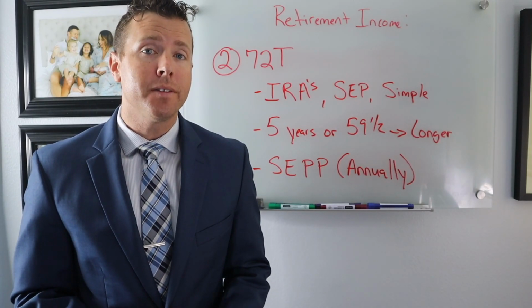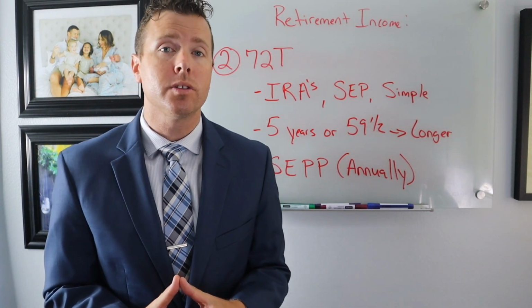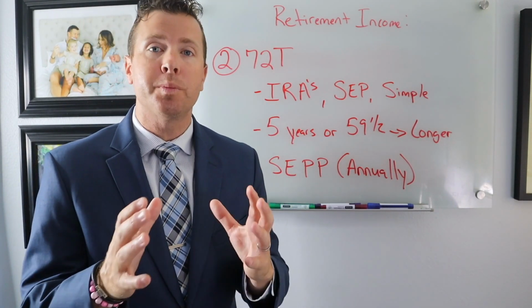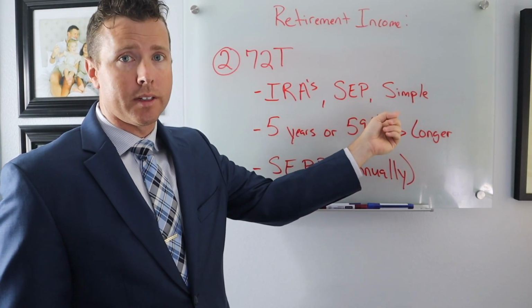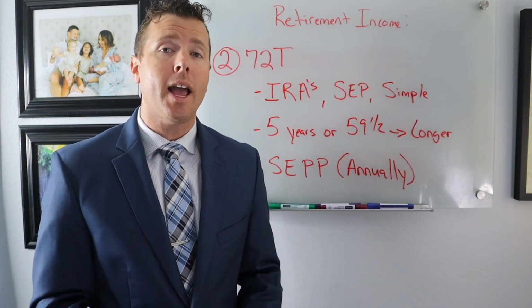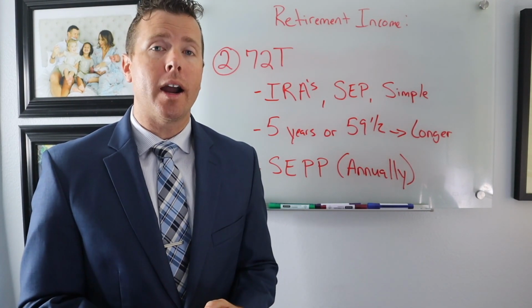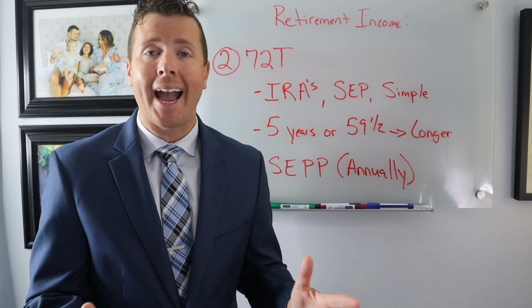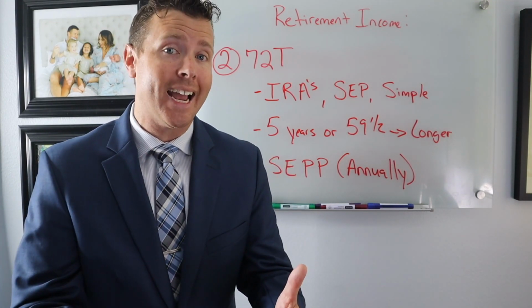If I want to retire at 55 with $1.5 million or $1 million, or can I retire at 55 with $2 million, can I do a 72T? Now, a 72T is specific to IRAs, SEP IRAs, simple IRAs. And what a 72T allows you to do is skip the 10% penalty before 59 and a half. So if you take money out of your IRA and you're under the age of 59 and a half, normally, unless you fall into a small category of exceptions, you're going to pay a 10% penalty along with the taxes.